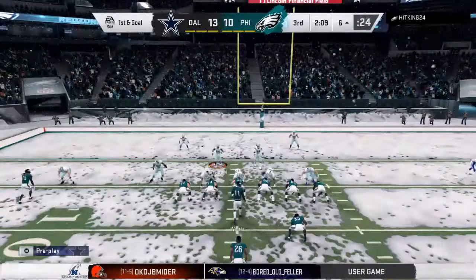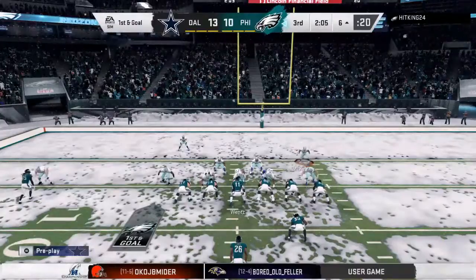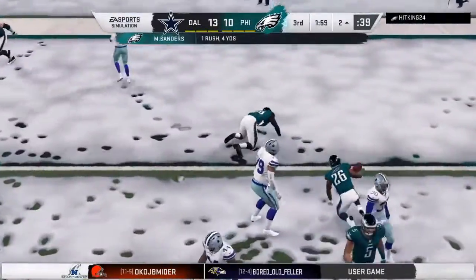It's nice every now and then in this game not to see people overthink it. Just hand it to the old reliable guy. Let him pick up the 1st down. They'll run with Sanders. And he's able to get it down to the 2-yard line.